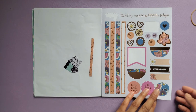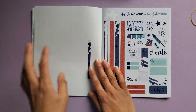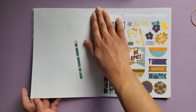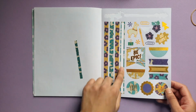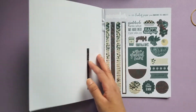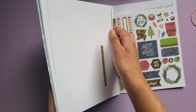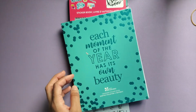We have this one here, which is May, June, July, which is like 4th of July themed, but that's fine. This is August, which is themed around, it looks like Go Wild and the llamas. September, October, which I'm so excited to use this as well. November, and December. So I am going to be pulling one page out every single month to plan out my monthlies with you guys. But yeah, this is everything here that I'm planning to use in 2022.